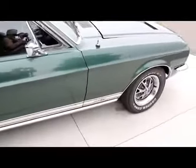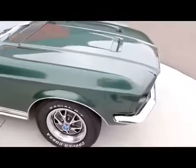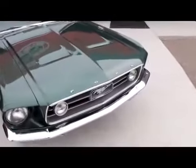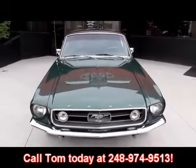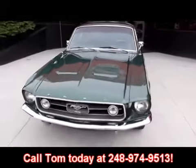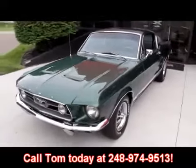We purchase every one of our cars, so you can bet we check them out before we lay out our money. And then I've got 5 full-time mechanics here that check the cars out even further. So when you call us at 248-974-9513, we can tell you exactly what's going on with this car. If you'd like any additional pictures of it, just give us a call. We'll send them right out to you.